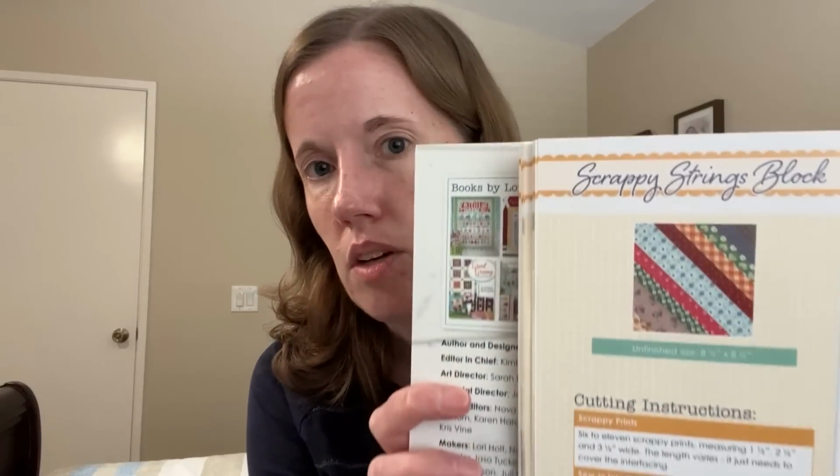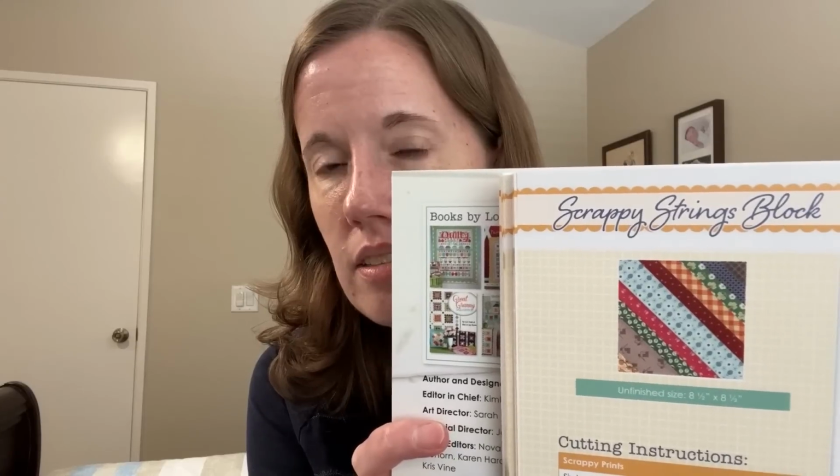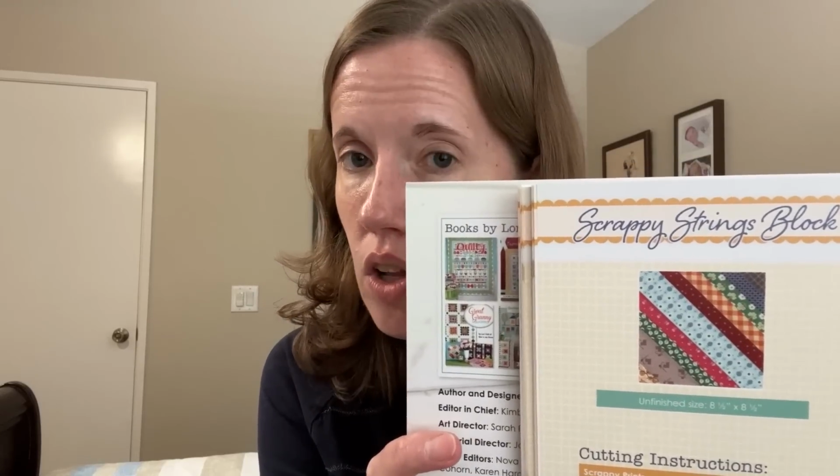This coming week looks like it'll be fairly simple, but it's on the diagonal, so they have you do it on interfacing, which I've never done quilting like that before. So it's a scrappy strings, and since they're all on the diagonal, that would get stretchy on the bias. So you sew them onto interfacing. So it'll be a new trick, but I will enjoy working on that one.